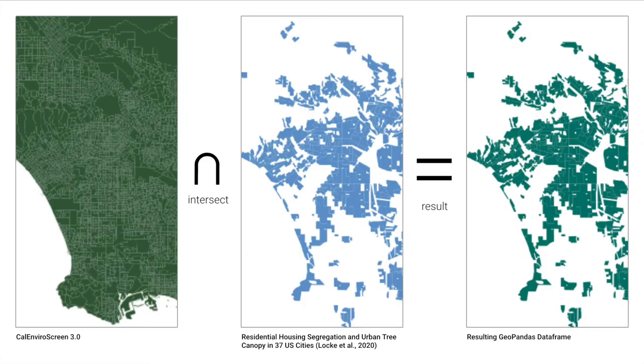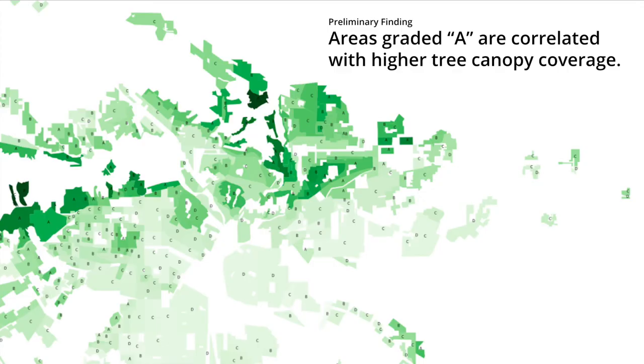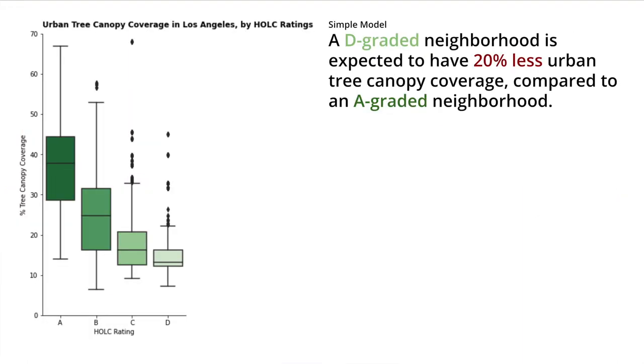To achieve this, we harmonized 5 different datasets obtained from public repositories. An example of that process is shown here. After matching the coordinates, we found the intersections of those areas to produce a final common area dataset. Using this common dataset, we found that A-graded neighborhoods generally have higher tree canopy cover. In fact, when we look at the difference, our model estimates that a D-graded neighborhood has 20% less tree canopy cover compared to an A-graded neighborhood. And this is in LA today.